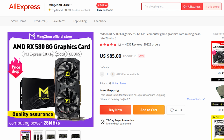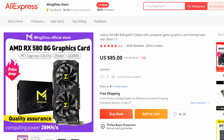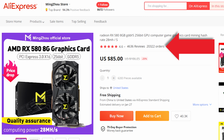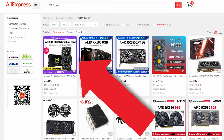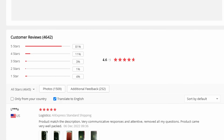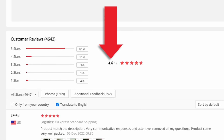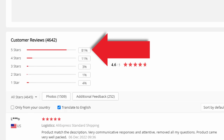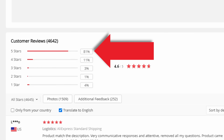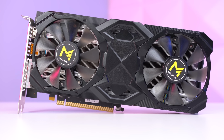But speaking of those user reviews, that part is definitely not shady. As you can see here on the AliExpress page, there have been over 20,000 units sold so far, and it's the very first option that comes up when you search for RX 580 8GB new. The bonus is that there are over 4,000 reviews with a 4.6 out of 5-star rating, which is obviously really good. 81% of these reviews are a full 5-star, so there are enough people buying this, including myself, that are happy with them. So I think that this should be comforting enough for you.